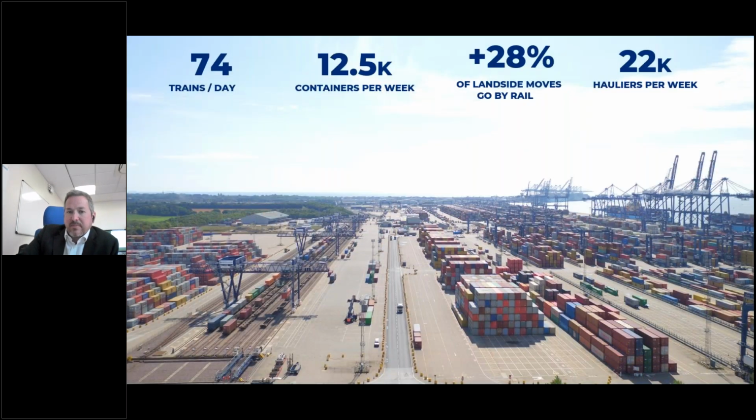Handling volume of this scale means Felixstowe requires industry-leading systems and infrastructure to support the delivery and collection of containers on behalf of the importers and exporters of the UK. So from a landside perspective, our terminal gates are open 7 days a week, processing over 22,000 hauliers, delivering and collecting around 33,000 containers every week. Alongside this, our rail operation across our 3 dedicated rail freight terminals processes an impressive 74 trains per day, offering a reliable, cost-effective and green solution to take about 12,500 containers per week off the UK road network. Next slide, please.